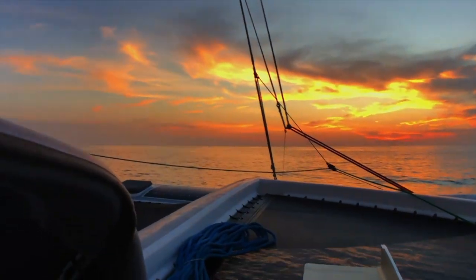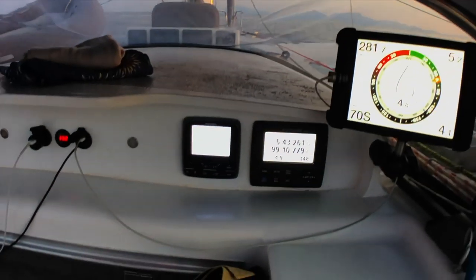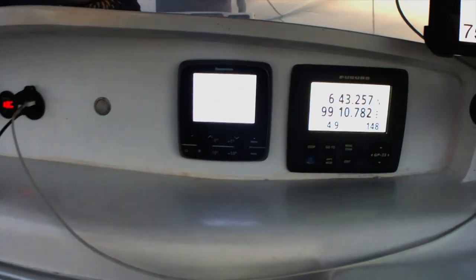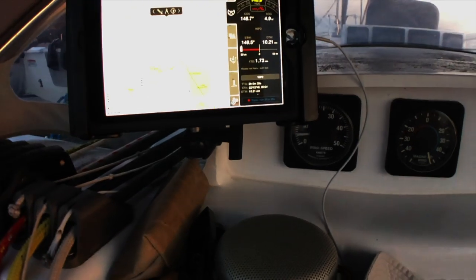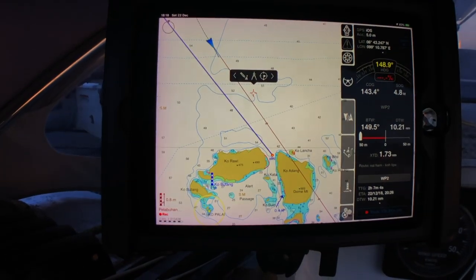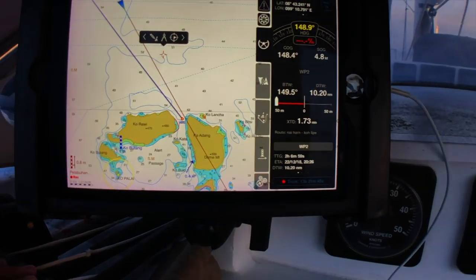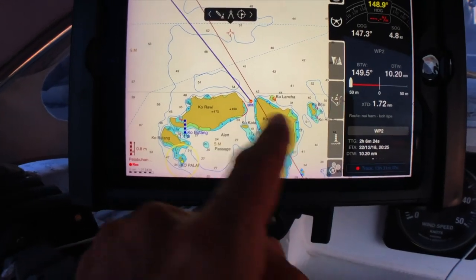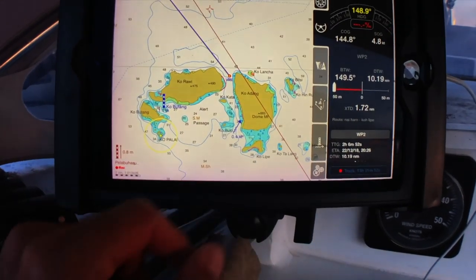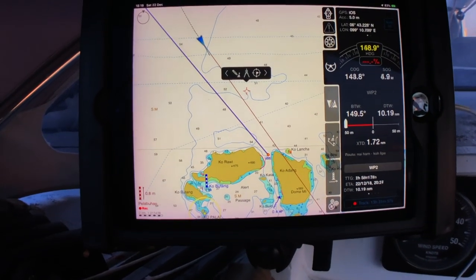Past 6 local, and you can see the wind's totally died out. It's motoring along about 5 knots. Got the mainsail up, which is giving us a little bit of a push, but not much. And we'll probably be in another couple of hours at 10 miles to go. This is Koadang, this is the Butangs. We'll just go in and anchor here the night, and then tomorrow we'll truck off again and head to Langkawi.